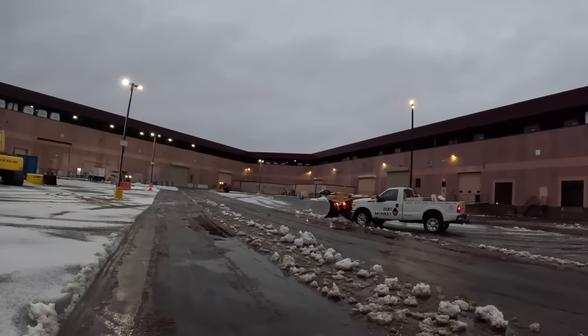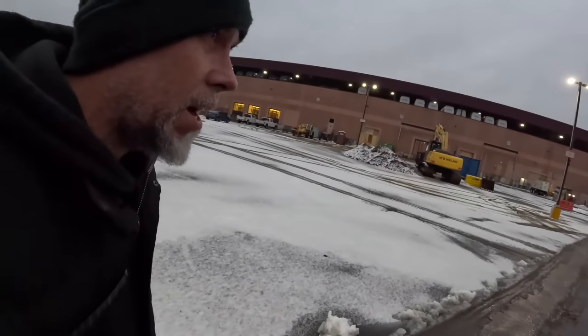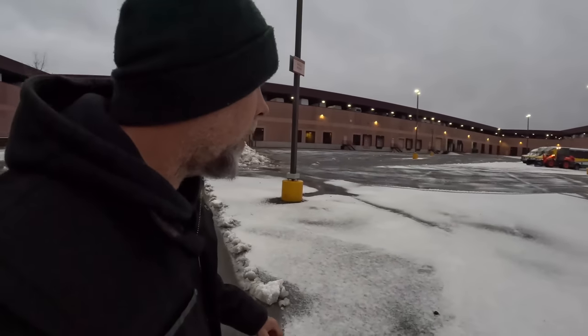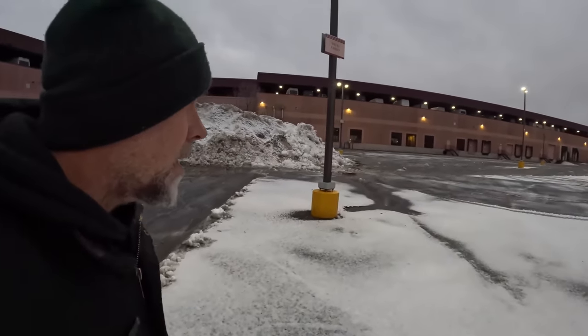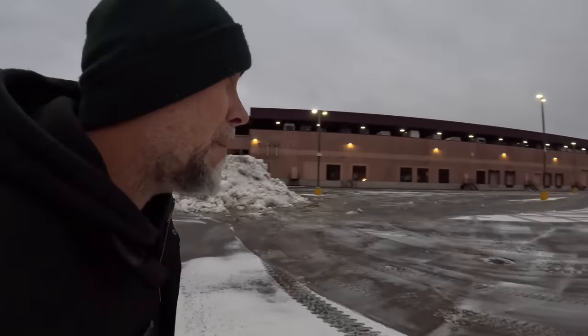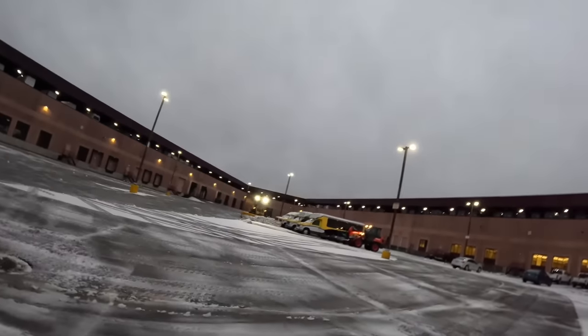We're coming in for an emergency cleanup. This is not our account. Another one of those emergency phone calls. This company, whoever does this, I guess their loader went in the ditch is what I heard. That's the story I heard. So we're coming in just to make sure that everything gets cleaned up.